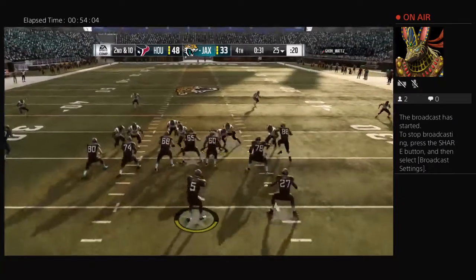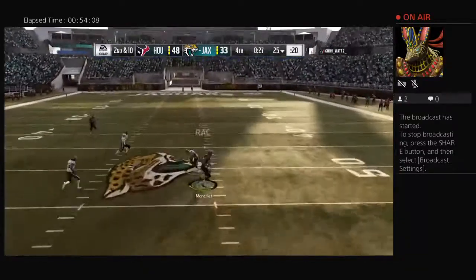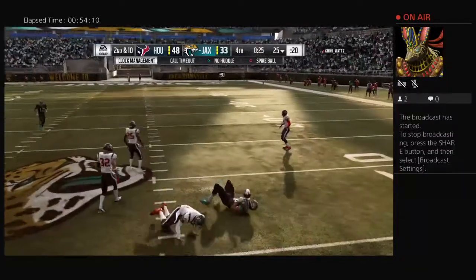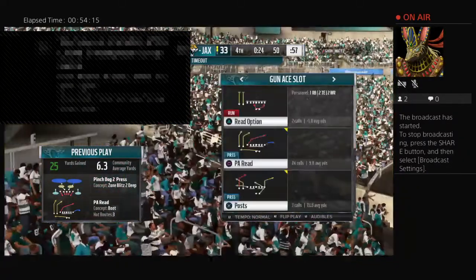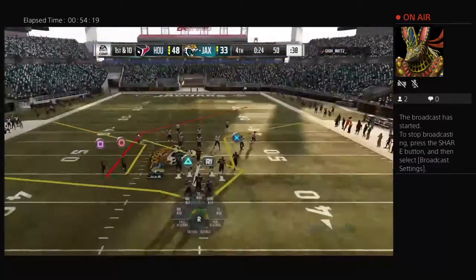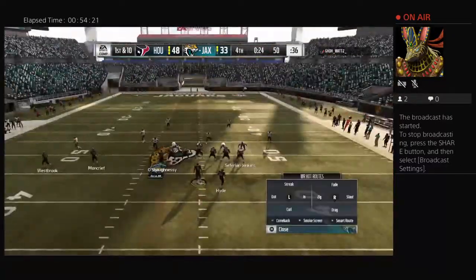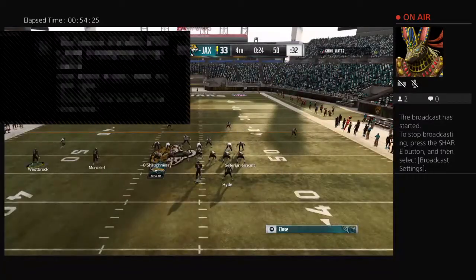380. Bortles will try again on second down. And complete to Moncrief over the middle. And he's brought down after a very nice gain. And now before this first down play, we're going to get a timeout here, as they'll stop the clock with 24 seconds to go in the game. 11B. 380.